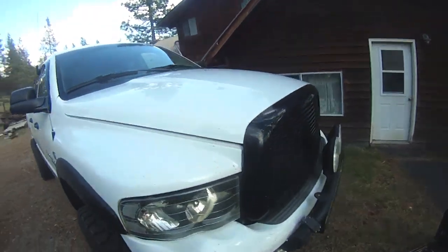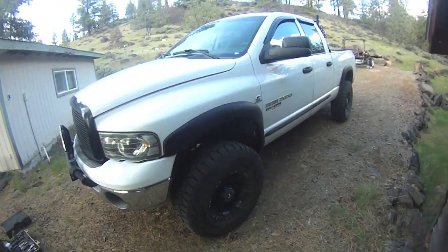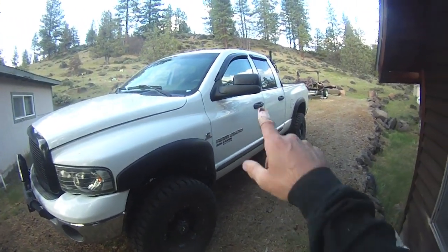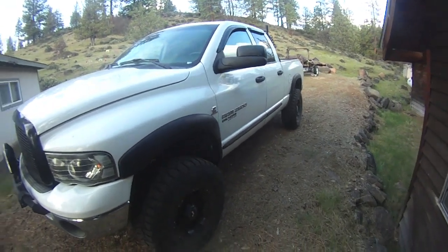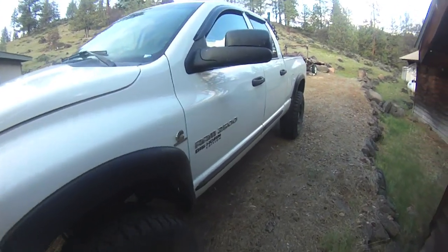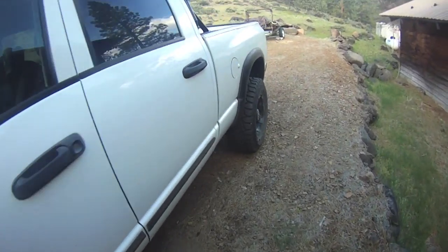I mean, yeah, she's a beaut. Look at that. It's funny, the guy that owned it before me had the truck muscles, right? Had the mirrors flipped up. As soon as we shook on the deal, I walked over to the truck, flipped them up, flipped them back down. That's just silly. I think it's silly.